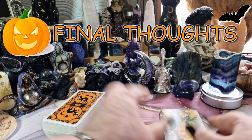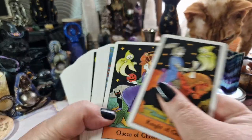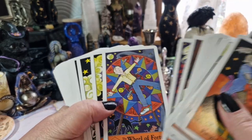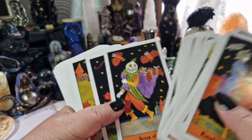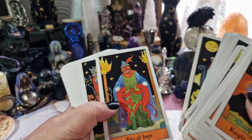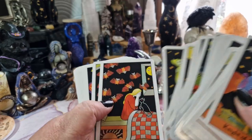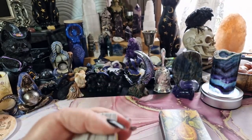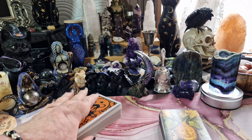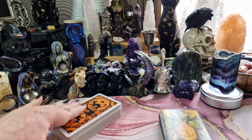All right, so my final thoughts on this. I find the Halloween Tarot to be a lot more fun. It's very traditional Halloween images, images that I think we can all relate to, images that we've seen since our childhood in various shows. So definitely a lot of fun. Being an older deck, it's a little bit more difficult to find, but not impossible. As far as price goes, it's very difficult for me to give you a price because it really depends on the seller.